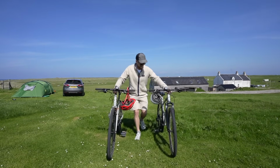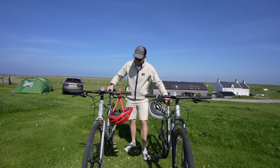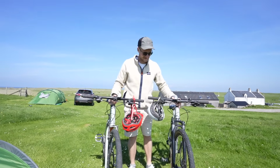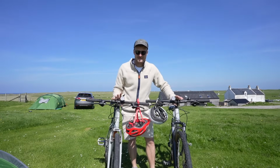Here we are. What do you think? They look good. I know. I think that one's yours, that one's mine. But these are perfect, so we rented them from a guy called Will, who runs like a Tiree Fitness kind of business over here. I think it was £20 a day to rent these.